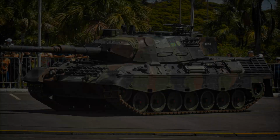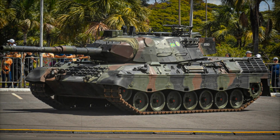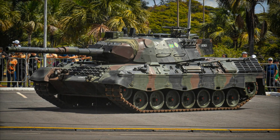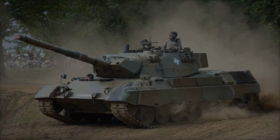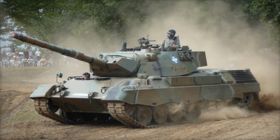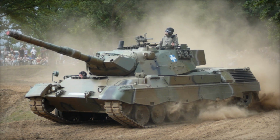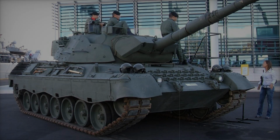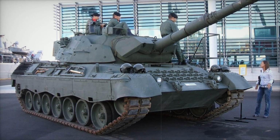The Leopard 1's legacy was cemented not only by its robust design and adaptability, but by its widespread use. Countries like Canada, Italy, Turkey, and Greece were among those that benefited from the Leopard 1's capabilities. Even decades after its introduction, the tank's service record was a testament to German engineering and Cold War strategy.